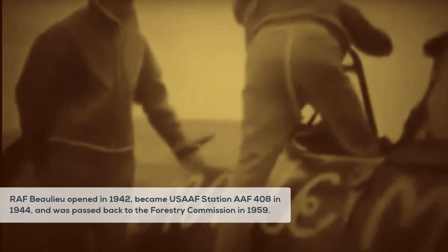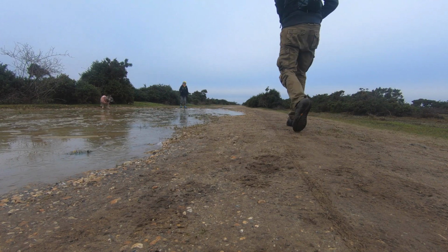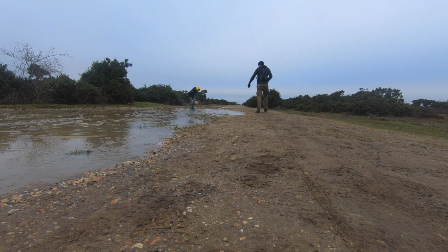It's one of the lesser known sites in my opinion, and I think that's probably down to the location and its appearance in many ways. But if you are local, once you see it, you're probably going to want to walk out here yourself.